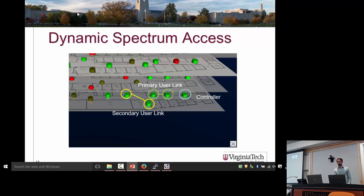I'm going to go into a little more detail about dynamic spectrum access, because that is one of the more prominent goals of this work. This is just a particular experiment that we ran, to illustrate how you would do this.